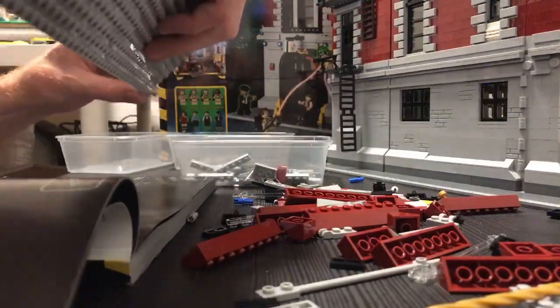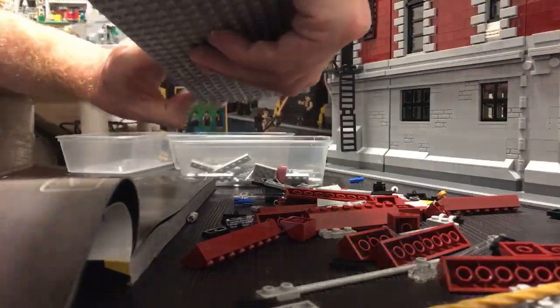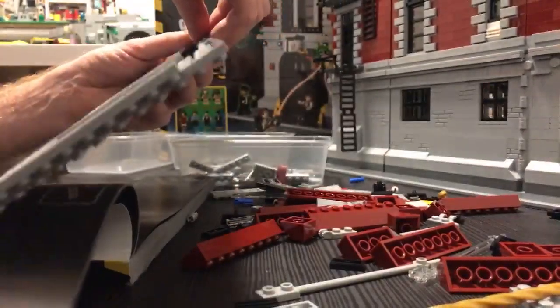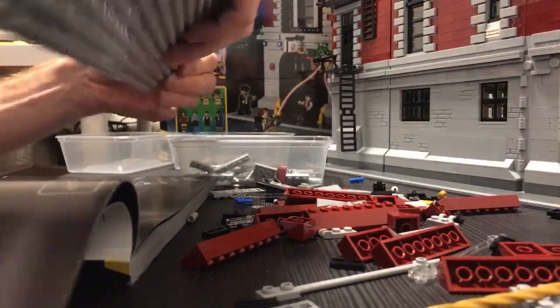What have I done here? Oh, that shouldn't be there. Like, talking and building, I've put in a few things in the wrong place. Always happens. There we go, fixed it.